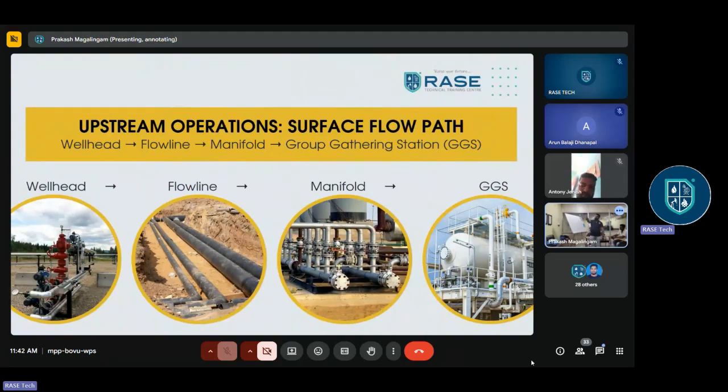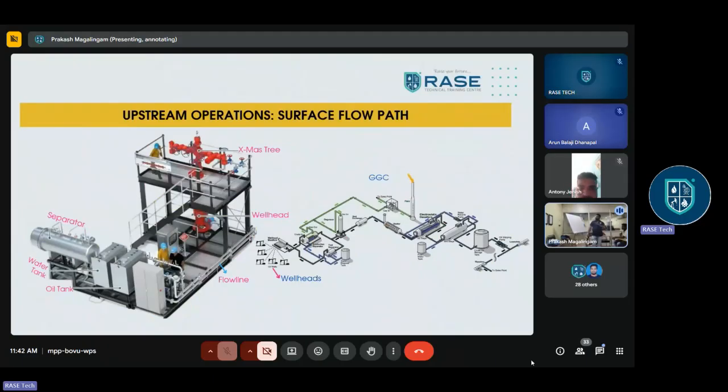You can see the picture. Wellhead, the flow lines, the manifold, and group gathering station. There are separators and stations there, controlled by the Christmas tree. Below the Christmas tree is the wellhead. It's connected to the pipeline, and the manifold is connected to the separator. There are many connections: water tank and oil tank. It is going to the separator. The separator will separate oil, gas and water. This is the structure of the surface flow path, and you can see the gathering station process outline. Okay.